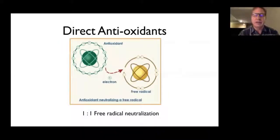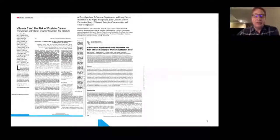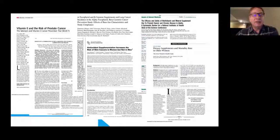But let's go back historically a little bit and talk about what we used to think in the past. We used to think it was a good idea to take antioxidants in the form of vitamin E, vitamin C, beta-carotene, and so forth. Those antioxidants would neutralize free radicals in a one-to-one relationship. One antioxidant molecule neutralizes one free radical, and then the process is over. But what we've come to learn is that's a bad way to try to get rid of free radicals. The reason is that there are all of these studies out there now that show that taking high doses of vitamin E, vitamin C, beta-carotene not only doesn't reduce your risk of cancer and heart disease, but in certain cases may actually increase your risk of cancer. These are some of the studies that showed that.